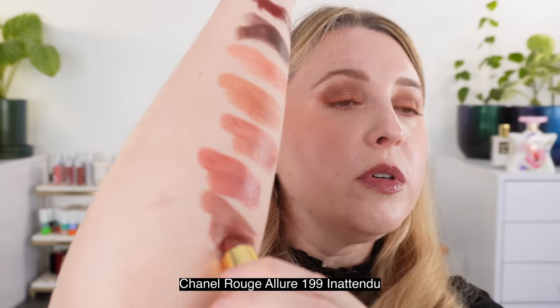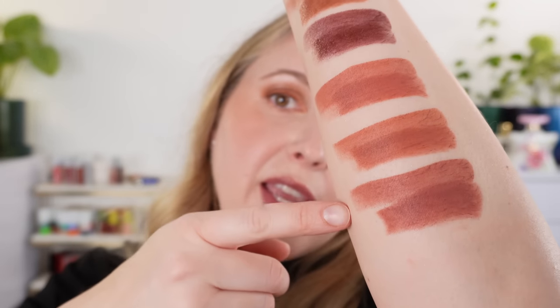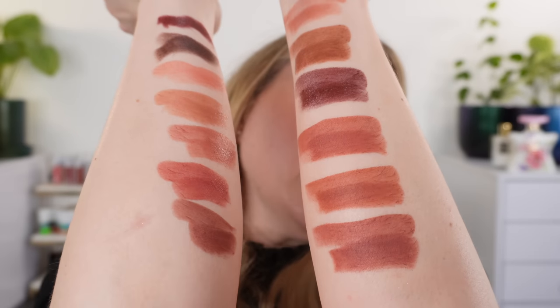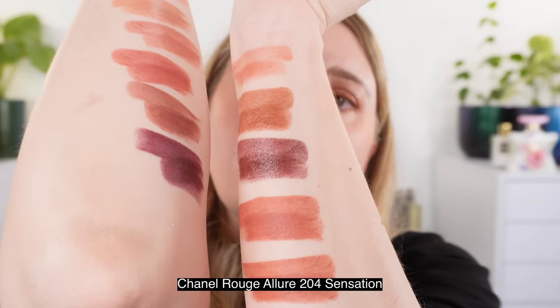This is 199 In a Tendu. And you can see we've got a bit more brown in here. There's even a little bit more purple. It is going to be closest to 819, but you can see that it has more brown and it's going to be lighter in tone. So not quite similar enough, in my opinion. Here's another deep one, 204 Sensation. And let's see how this compares here to number 19.